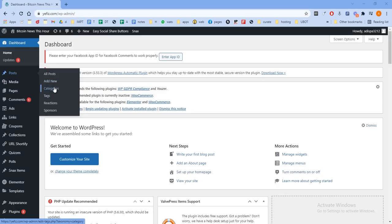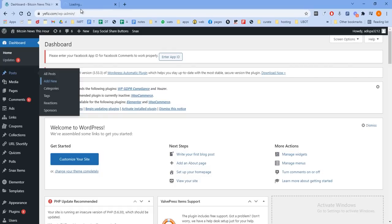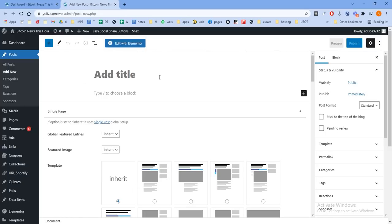Then you have tags and categories, etc. So we need to go and click this add new to open the WordPress post editor. Okay guys, this is the new way WordPress is going to give you the post editor, but I really do not like this. I want simple. So to get the simple TinyMCE post editor, I can go and install a plugin.